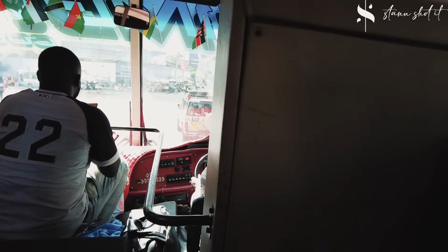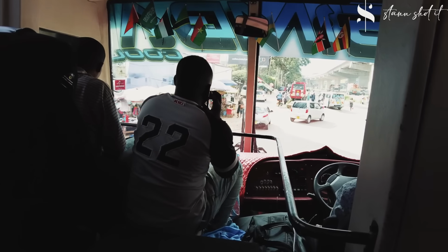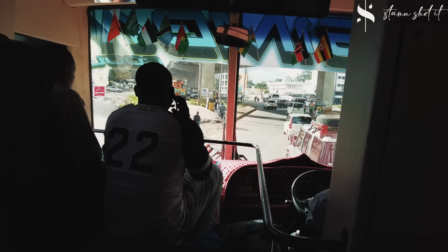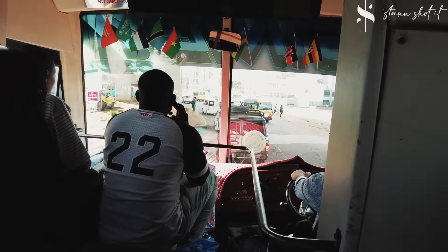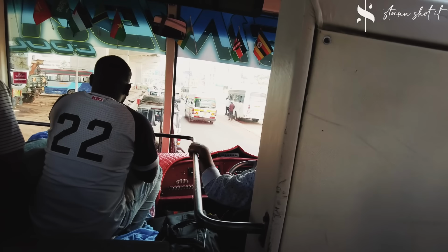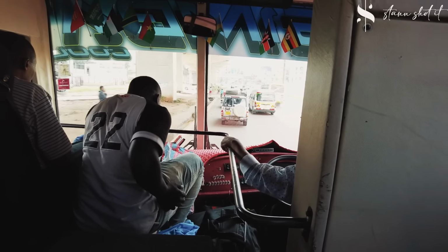Ladies and gentlemen, we are now in Westlands. This is Westlands. This was a roundabout that was cleared by the former government. On the left is a stage for rails going to Kagemi, Kawangware, Westlands, not Westlands, Kikuyu. Yes, that is the one we're speaking of.